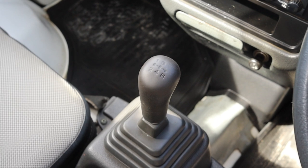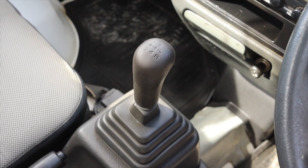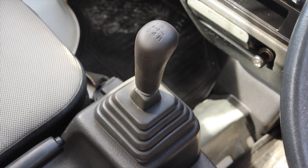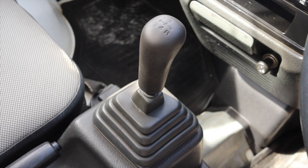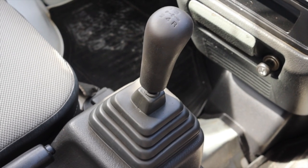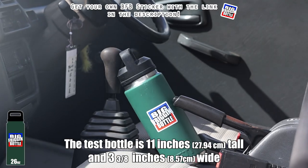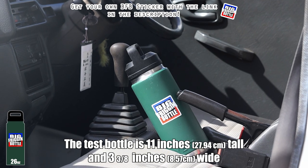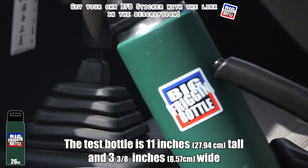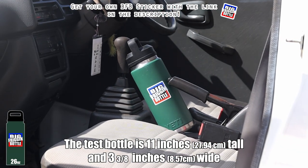And then we come up to the shifter on the center console. The shifter is a little cheap feeling. It's a thick rubber. It's more of an economy shifter than what you would see in other vehicles. However, this is an economy little car. It's not a Bentley. It's not a Rolls Royce. So par for the course. And of course, there are no cup holders here in the Suzuki Carry. So unfortunately, it fails the big friggin' bottle test. Predictably for K vehicles, but still sad nevertheless.